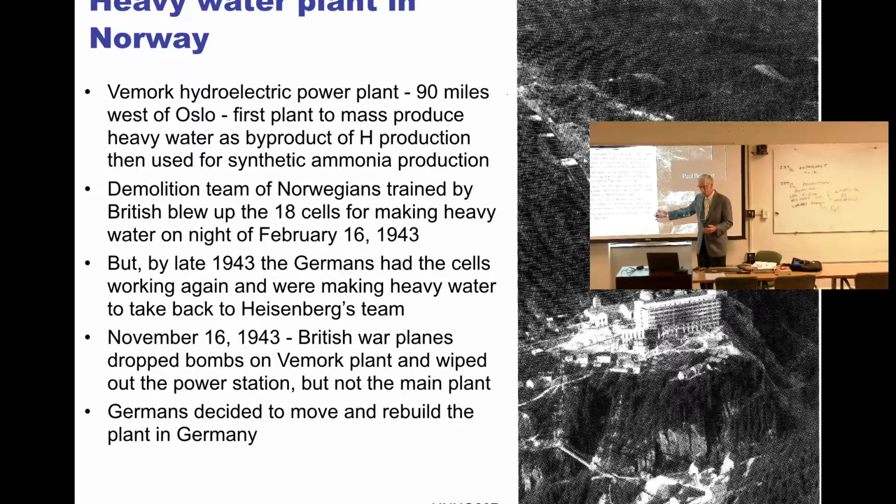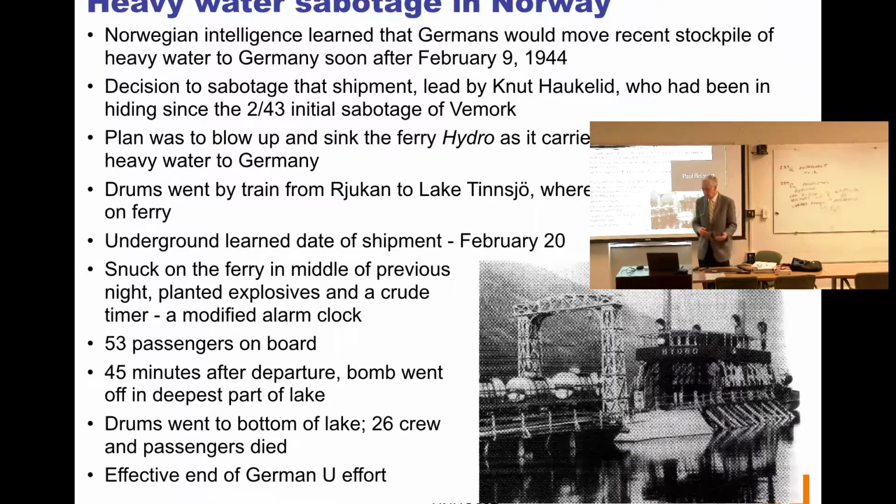So the issue here was that the heavy water had been built up and the Nazis wanted to move that to Germany for their reactor project. The Norwegian intelligence got wind of this. They found out that the intent was to move heavy water in February. The idea was to sabotage the shipment. They couldn't get into the plant to sabotage, so they were going to wait until these 39 drums.